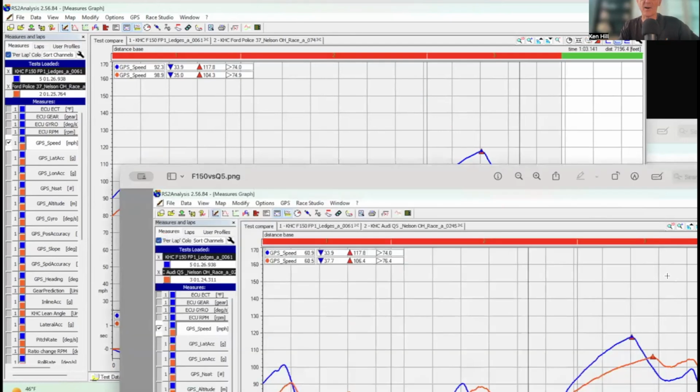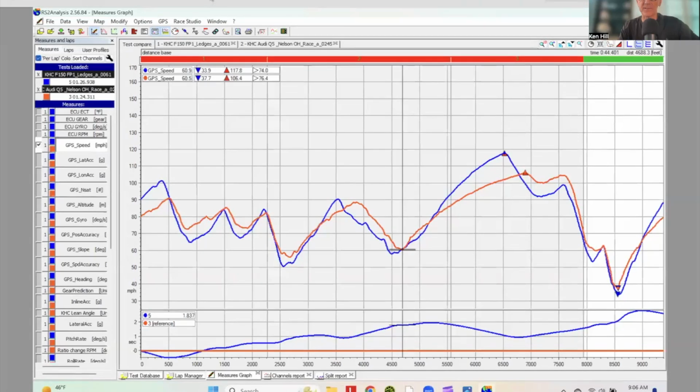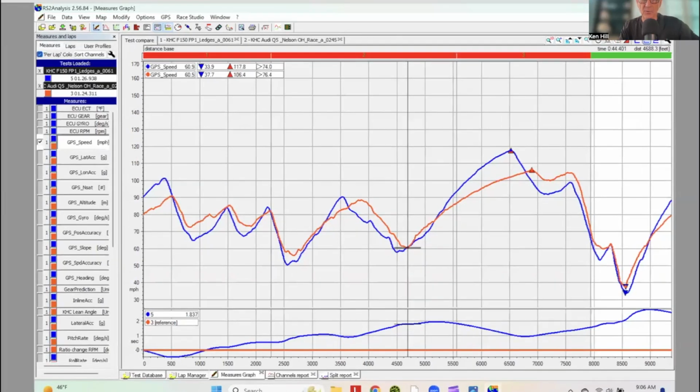The king of our stock vehicle lap times happens to be my wife's Audi Q5. And hopefully she does not watch this video to know about this. But the Audi's done a 24.3, and it was really limited with electronics. That's a whole other story. But yeah, I mean 24.3, and that's kind of our best ever sort of stock car lap time.